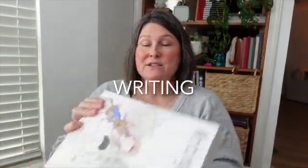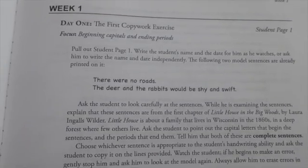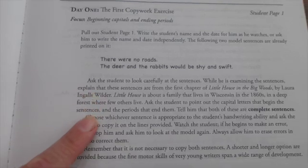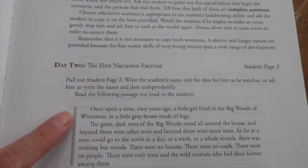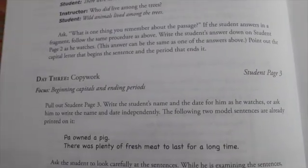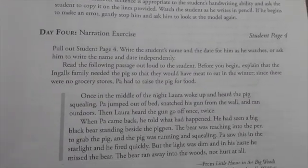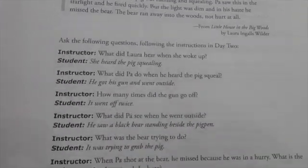The first thing that I am going to jump into is writing. So, Writing with Ease. This is something newer to us. I have never used this before. I really loved that they used classic stories to do all of this. It gives you the copy work exercise, and there are 2 different options. If you have somebody younger, you can do the shorter version. Somebody a little older can do the longer version.